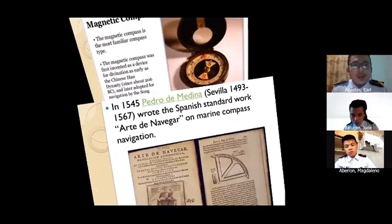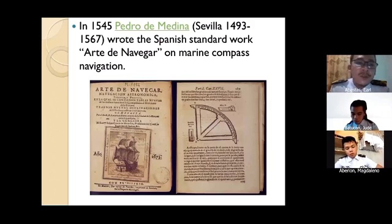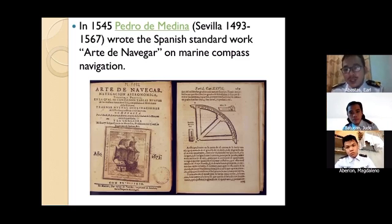Next, in the early 1500s, Pedro de Medina wrote the Spanish standard work Arte de Navegar, or the Art of Navigation, on Marine Compass Navigation. So this is a book that shows the art of navigation, on how to adequately correct the compass.